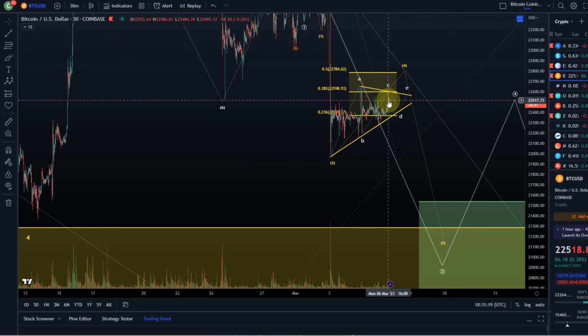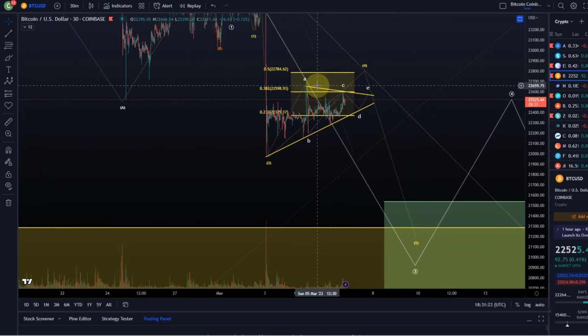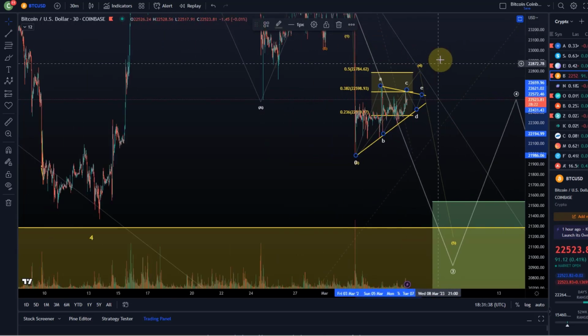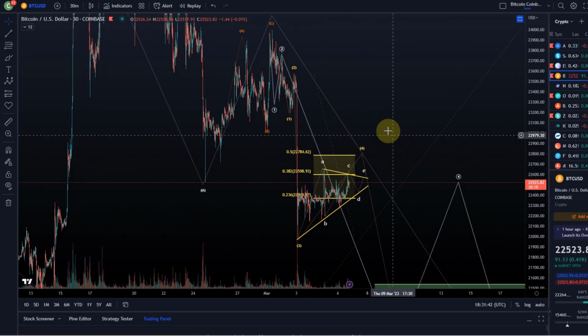It's starting to look at the moment more like a triangle. It is important for this triangle to stay below the A wave low, which is at 22,660. But even if we go above that, it wouldn't necessarily be bullish. It would just probably be an extended WXY pattern. And again, only if we break above 22.8k, I have to consider that we've already bottomed, or maybe move up in a larger fourth wave.